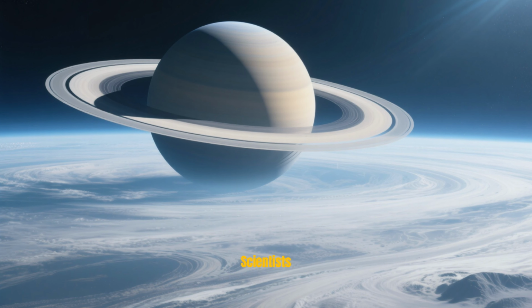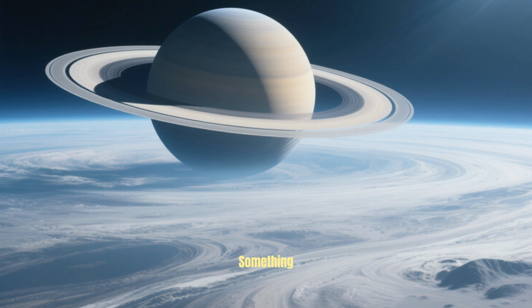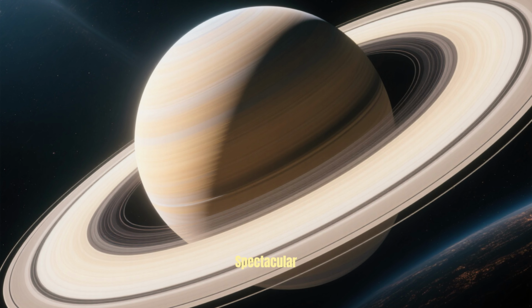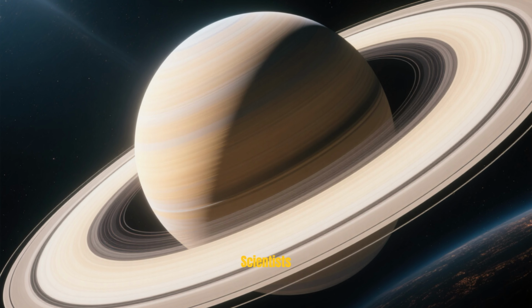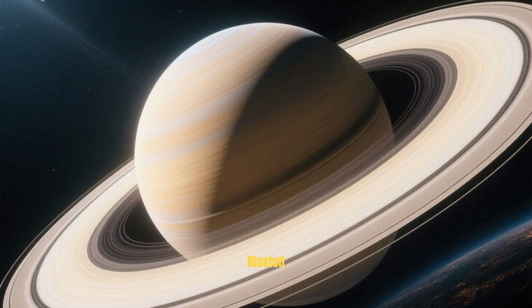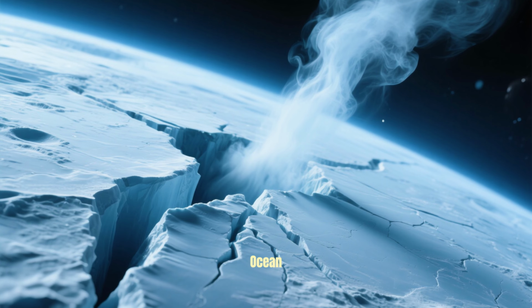Still, scientists aren't sure what's going on with Saturn's core, and it's possible that it has something to do with the planet's rings. After all, they're pretty spectacular. And scientists believe that the rings may have formed from ice and rock that was blasted off of the icy moon Enceladus, which has its own subsurface ocean.